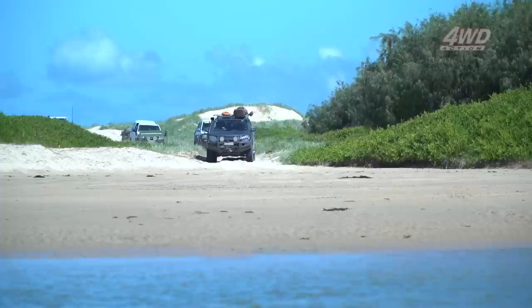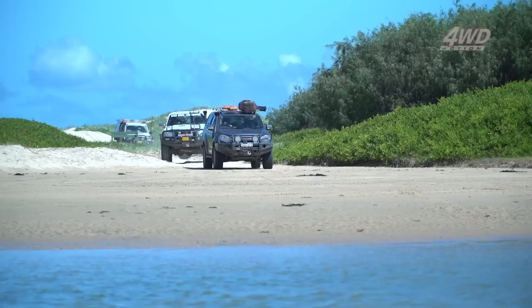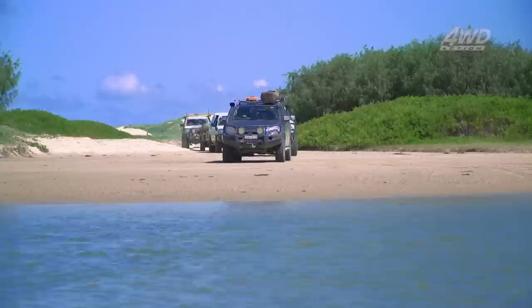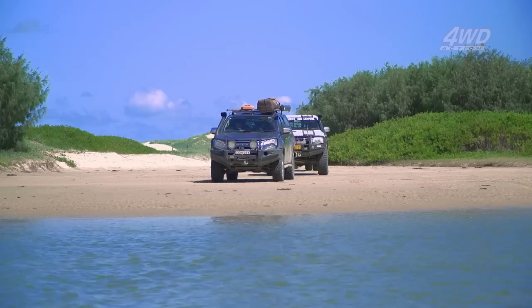There's two ways to cross Pebbly. You can go directly in front, as you can see here on the left, or if it's a little higher than normal, you can actually skirt around to the right. And there's a slightly shallower crossing with a rocky bar down here on the right-hand side. If that's too deep in there, directly in here, we'll head up here to the right-hand side and we'll have a quick look now.